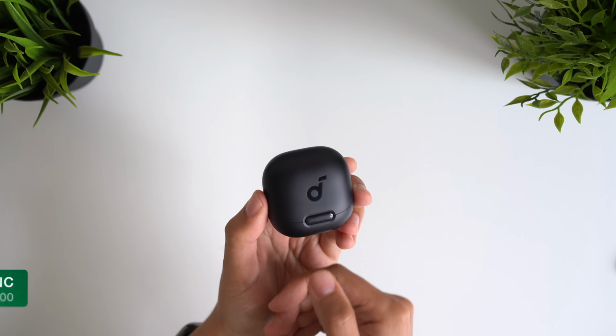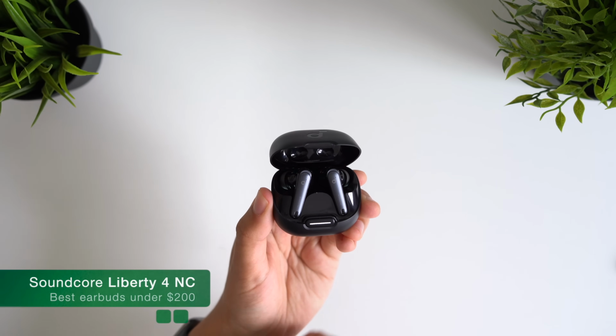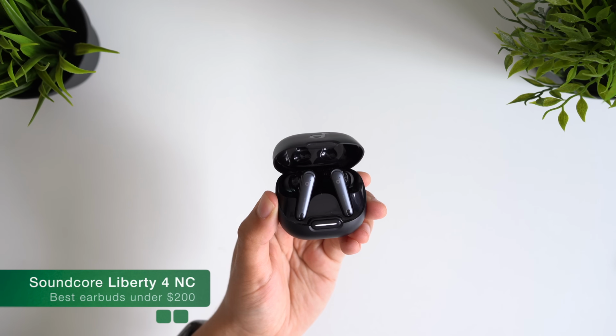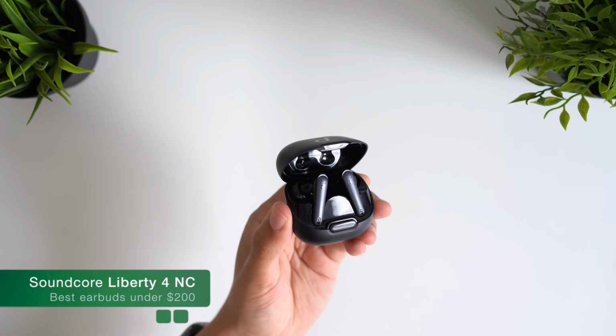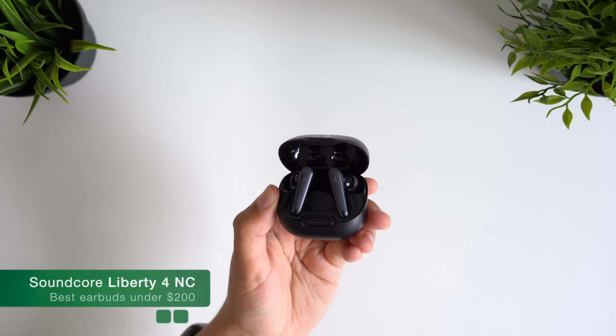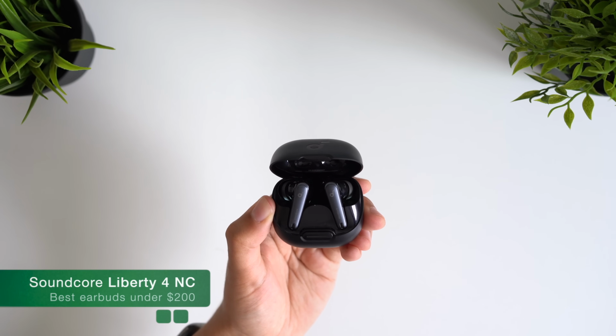Next up is another former Earbuds Awards winner, Soundcore's Liberty 4 NC. These are easily the best value entry in the list because at $79.99 they'd make it into a best under 100 video as well. It's seriously impressive to be competing ahead of big name earbuds double their price.